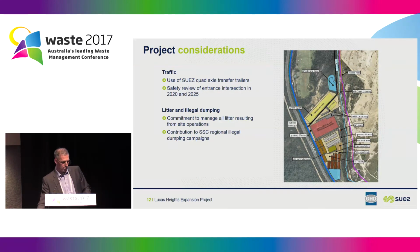Suez proposed to use quad axle transfer trailers, to reduce the number of vehicles accessing the site compared with conventional trailers. Safety reviews had to be done of the existing intersection. One of the key concerns of the local community was litter. They associate waste operations with increased litter on the local roads. So Suez made some big commitments in terms of managing the litter associated with the site and contributing financially to the regional illegal dumping campaigns.